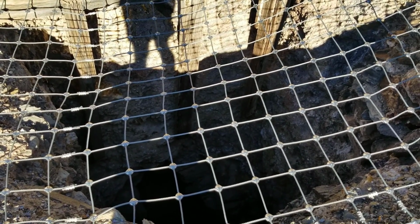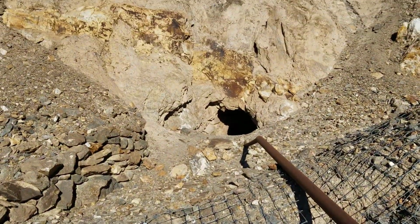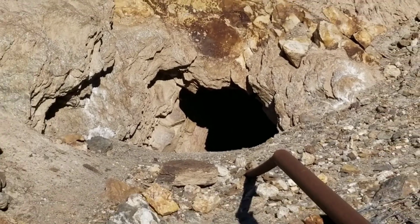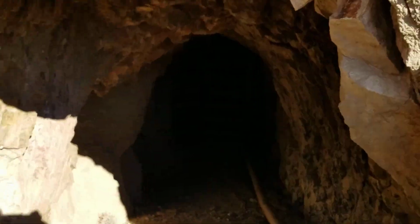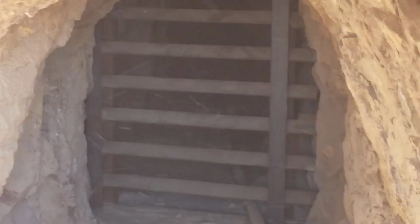Okay, so, and then here's another opening right here. Look in that second opening. You see where it's blocked off just ahead.